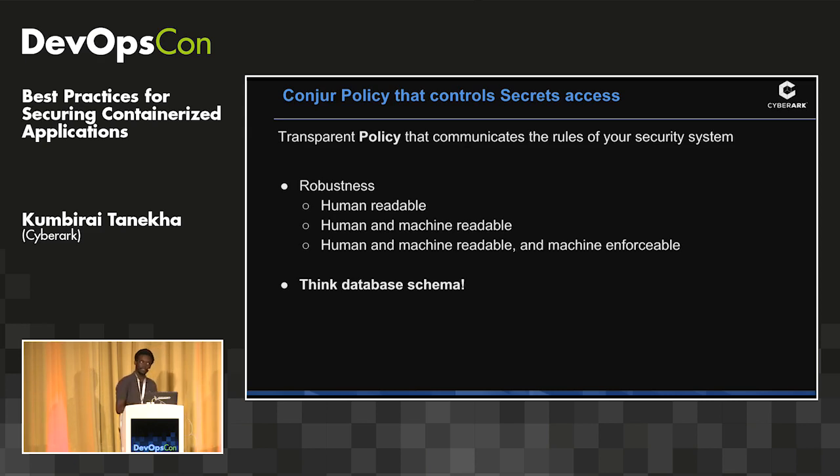What they are is quite robust because they're human readable, machine readable, and also machine enforceable. That means that internally, when I present a policy to Conjur, it actually parses it, makes sense of it, and executes it using the policy engine that we have within Conjur. And because it's human readable, it can be used as a tool for communication as well. One of the things that gets in the way of the security conversation is trying to hide as much information as you possibly can. But policy doesn't necessarily need to be hidden. It's something you can collaborate on, and it can be shared so that everybody can look at it.